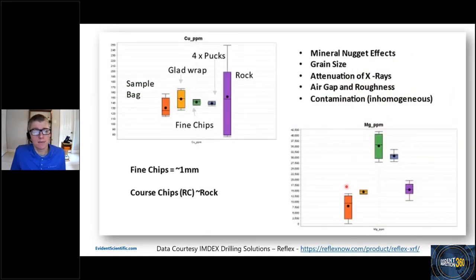Here's some data from our friends at Reflex, and this is kind of a busy slide, so I want to talk you through it step by step, but I think it illustrates a good point here about sample prep and grain size relative to the impact. So let's start up here in the upper left-hand corner, and we're looking at copper readings in ppm. We have several different sample types. So in the purple here is the rock, okay, just hand samples or core solid rock samples here.